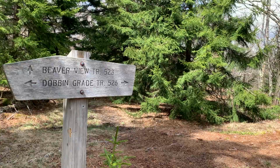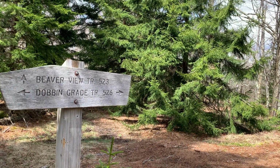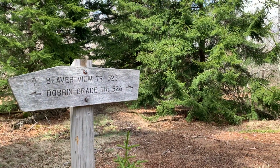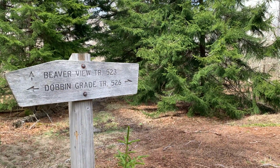There we go. All right, looks like intuition and expert map reading skills earlier were correct. We got 523. We're going to take it back to the Bear Rocks Trail and hope for the best here. Hopefully we get to it before too long.